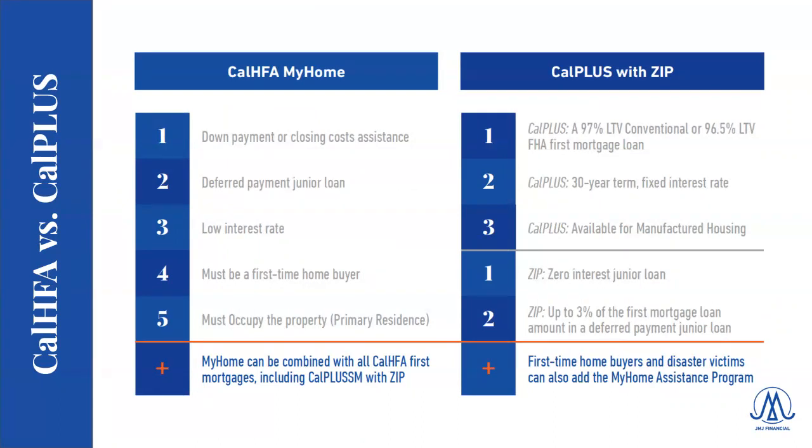Whereas the second one, the Cal Plus ZIP, is strictly closing cost only. It's a deferred payment, so it's essentially a second loan on top of your first, where payment is deferred. It is repayable upon sale of the property. It's not free money, not forgivable, how we used to have it forgivable. Or if you have a refi or any title change, that loan will be called due. It's a low interest rate. This morning I looked, it was 1%, so very, very low compared to what we're at today. Must be a first-time home buyer, and as we talked about, it must be a primary residence as well.